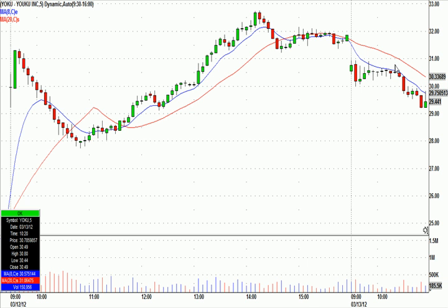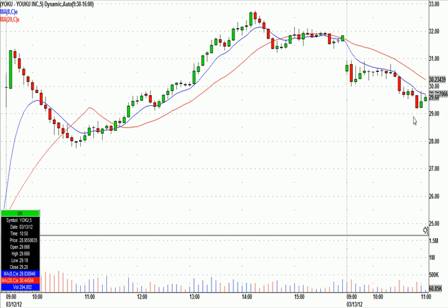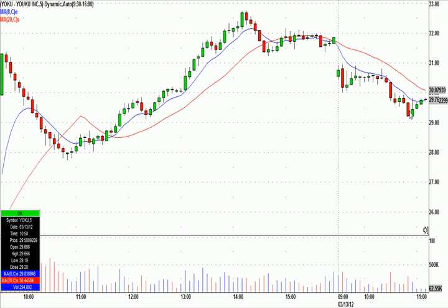Couple little failed pops here. Nothing enticed me enough to get in this thing, and then it starts to sell off and it's chopping around, but still no really discernible entry. Now this is going to sound bizarre to some people, but I like to go to wider candles. Most people say you want to use 1 or 2 minute candles or tick charts when day trading.